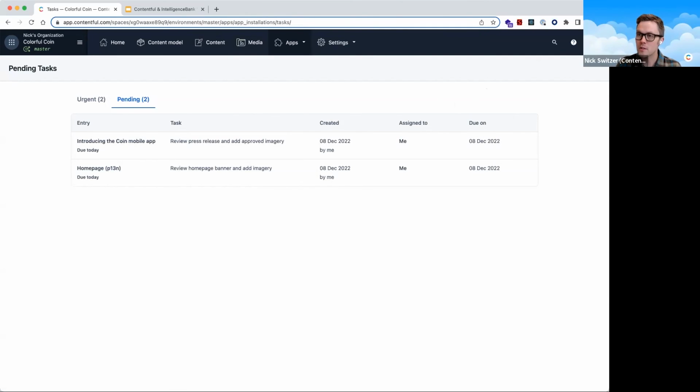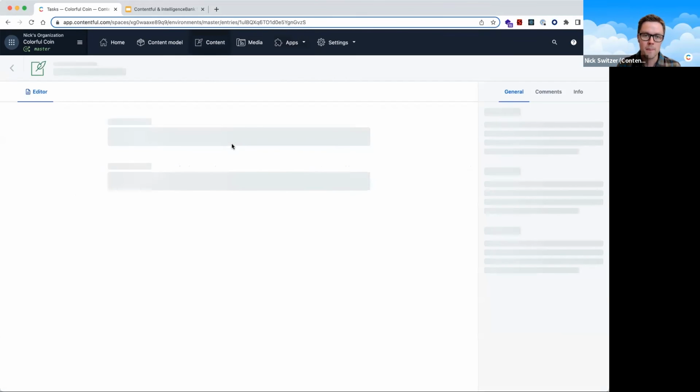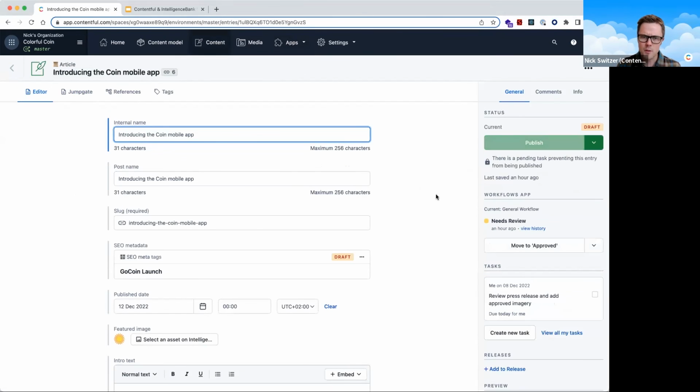So yeah, like I mentioned earlier, now we're going to take those assets that were just created and approved through the whole process in IntelligenceBank and use those in our press release and in a homepage banner that's going to be supporting our release. So I can see I'm logged into Contentful as the reviewer that needs to check that stuff out and get the assets added. And I've got a couple tasks available to me here. So I'm going to get started with our press release, jump into that.